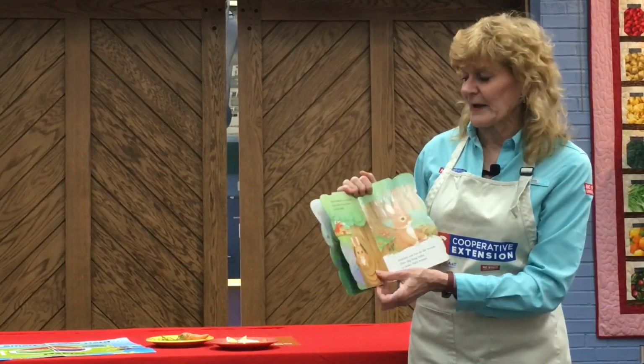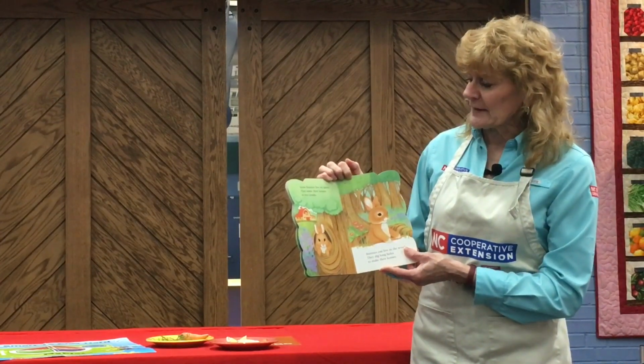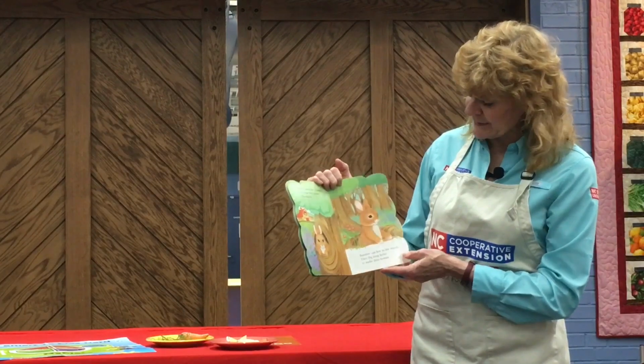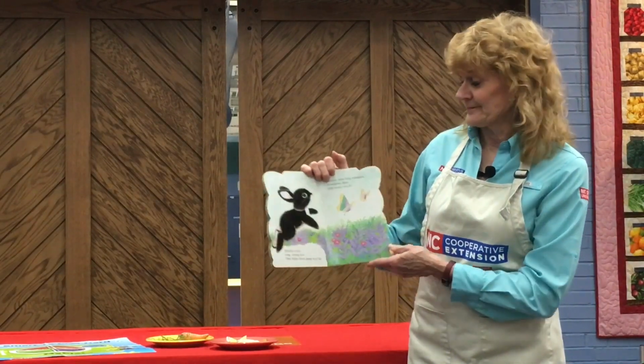Most bunnies do live outside. Some bunnies live on farms, and they make their homes in tree trunks. Bunnies can live in the woods. They dig long holes to make their homes. I have some bunnies in my yard.